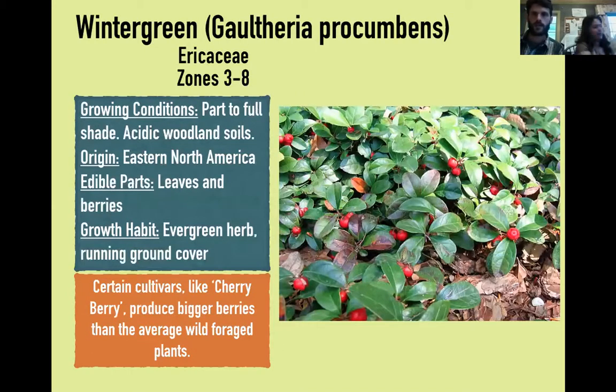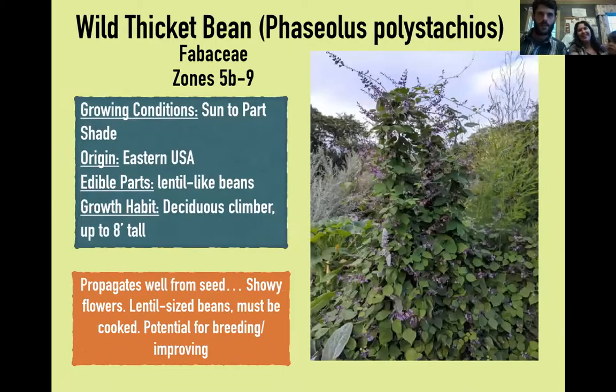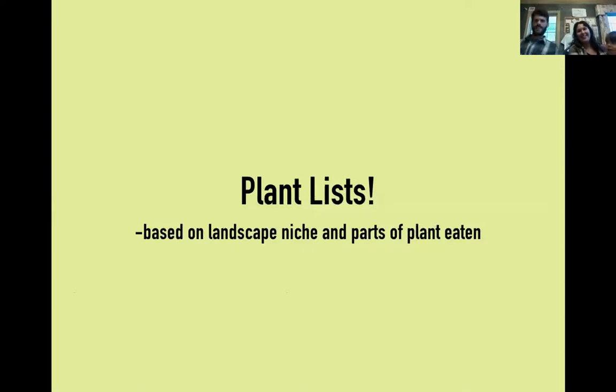Wintergreen as a ground cover in the shade. Okay. Wild strawberry. Violet. Wild thicket bean. Hardy ginger. That's it. All right.